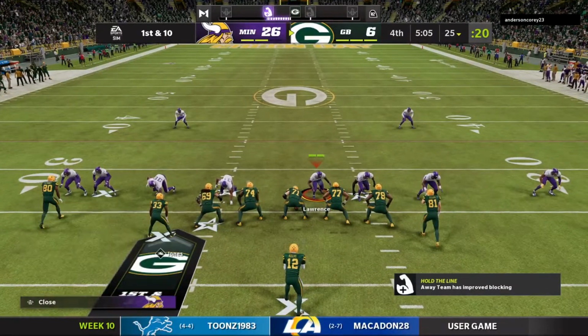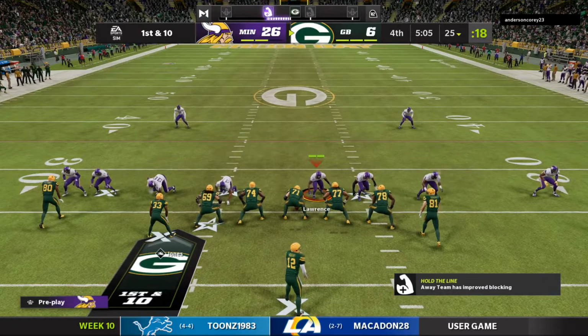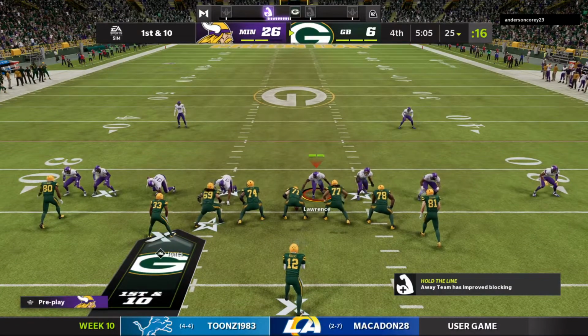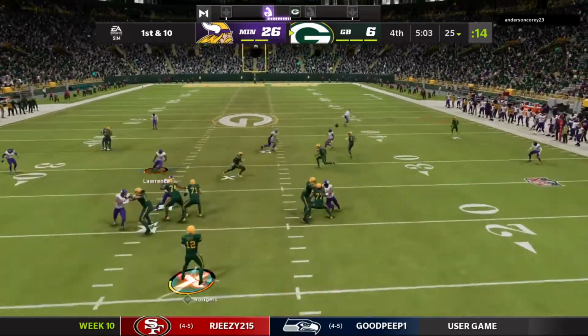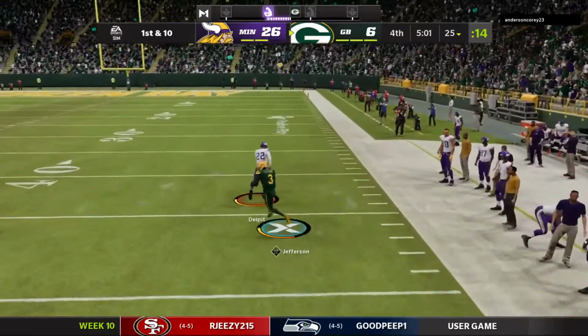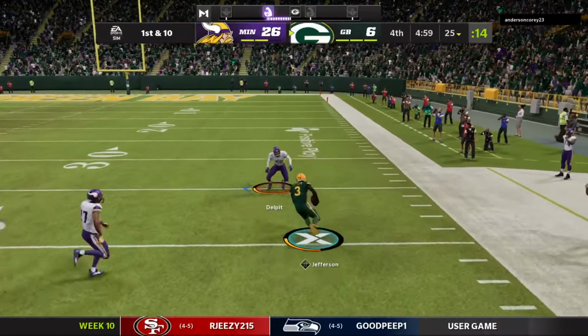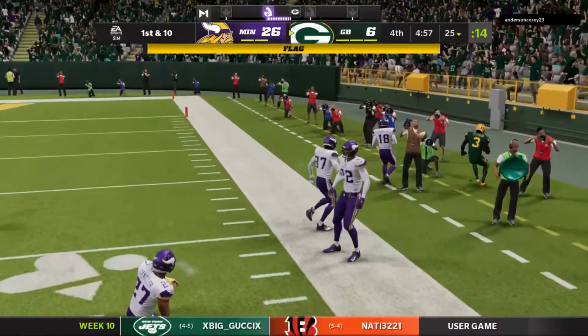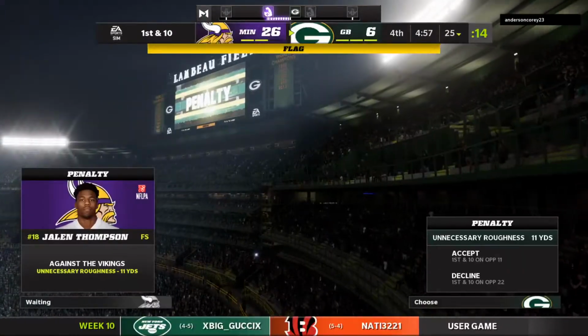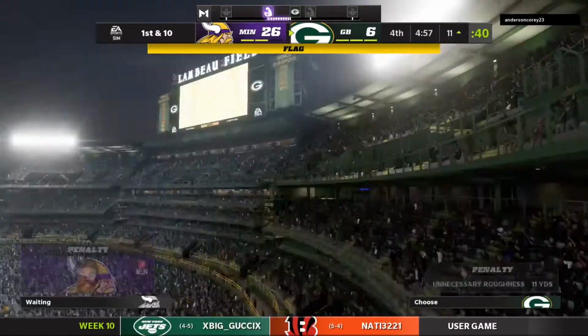Right there, 55. Hey, come on out here. Come get some. Come get some. Come on here. Come get some. He don't want it. On 1st and 10, here's Rodgers. And he's got this to Jefferson. And all the way down inside the 25 before he's out of bounds.